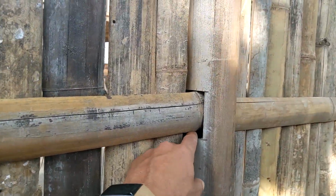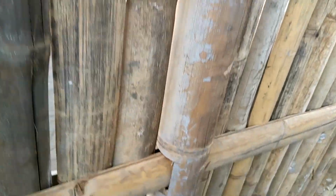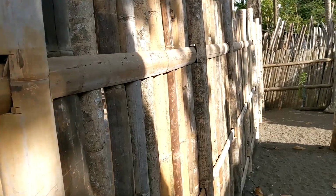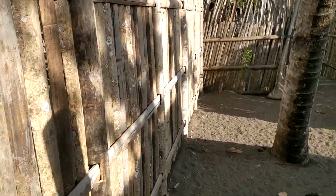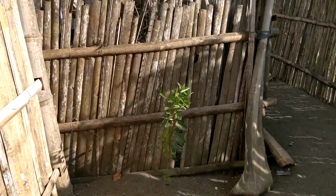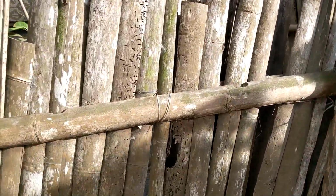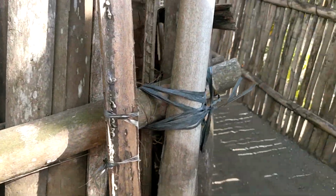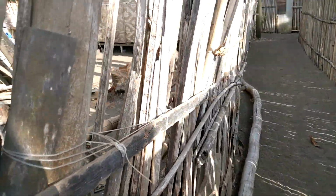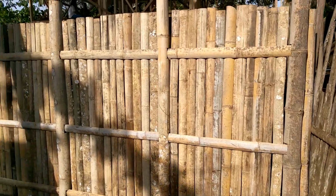But again, notched out each big piece of bamboo. Very sturdy fence. And if we look at other fences, basically we're just tied together at each point. So very nice job on the fence.